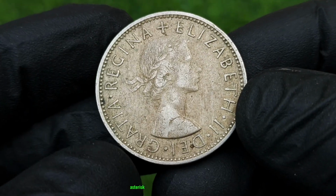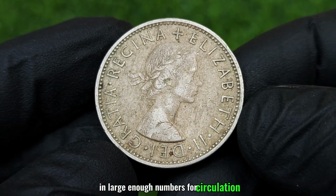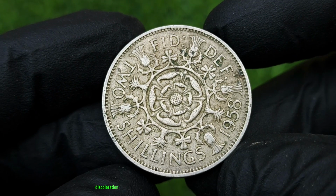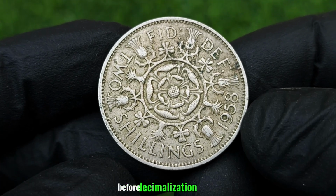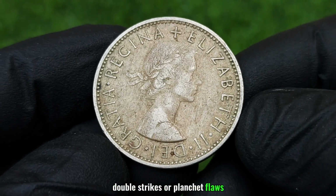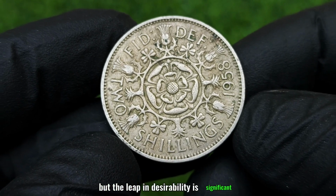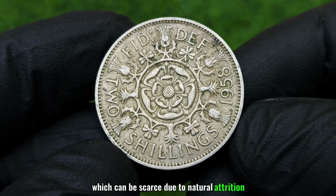In terms of rarity, the 1958 coins were generally produced in large enough numbers for circulation, meaning most examples are readily available today. However, what drives true rarity is condition. Coins that have survived without heavy wear, discoloration, or cleaning are surprisingly scarce, as most circulated heavily for years before decimalization in 1971. Error coins, such as off-center strikes, double strikes, or planchet flaws, are far less common and can be particularly desirable. Very dirty or worn examples have little value beyond historical interest, but the leap in desirability is significant when collectors encounter uncirculated or proof-like pieces, which can be scarce due to natural attrition over the decades.